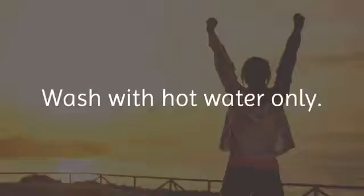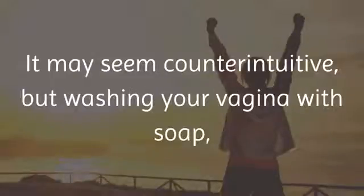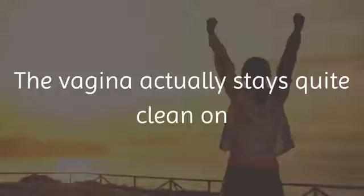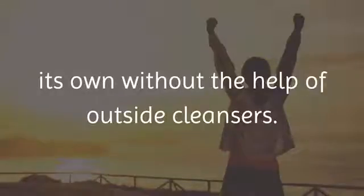Wash with hot water only. It may seem counterintuitive, but washing your vagina with soap, whether it's bar soap or liquid, isn't the best way to keep clean. The vagina actually stays quite clean on its own without the help of outside cleansers.